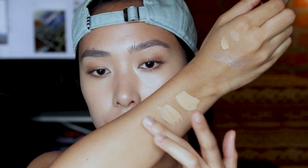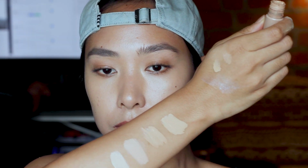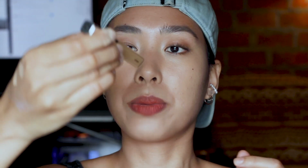Ayan, mas matte na yung finish niya. Let's start swatching other concealers para lang may idea kayo. First one, let's swatch itong Instant Age Rewind in the shade Medium. Next is itong Tarte Shape Tape in the shade Light Medium. Itong L'Oreal True Match in the shade Golden Honey.